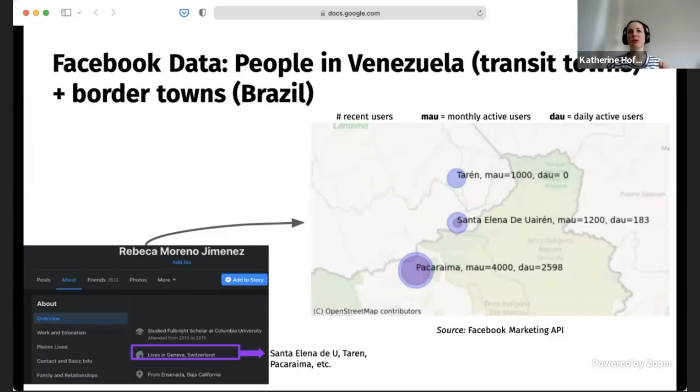And again, we can also look at these border towns and try to see how the population of the border towns is changing over time. As Arturo said, Santa Helena and Pacaraima are relatively small towns, and so we can see if there's an influx of people that should be an anomaly. Next slide.